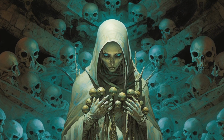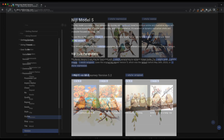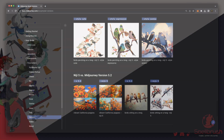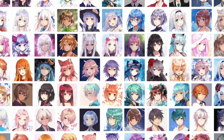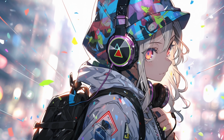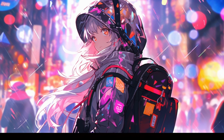Now, before we dive any further, it's pivotal to highlight the standout mode of MidJourney, known as Niji model. This is an anime-specific AI, and it's a collaboration between MidJourney and Spellbrush. Constructed on its own unique architecture, it's distinct from the standard MidJourney model. The Niji model is uniquely calibrated for anime and illustrative styles, producing dynamic, action-packed visuals with an impeccable emphasis on the characters and their compositions. To harness Niji model's capabilities in MidJourney, simply add --niji.